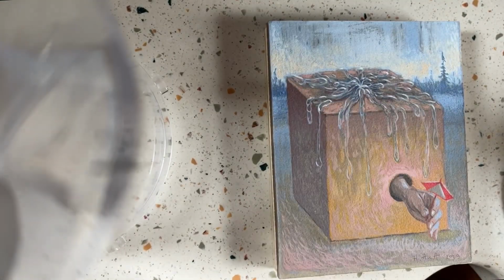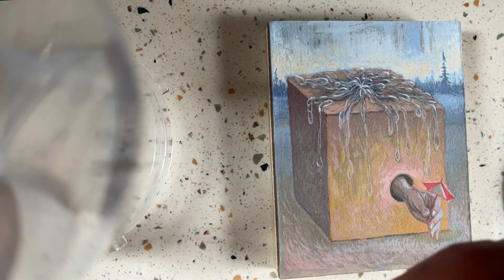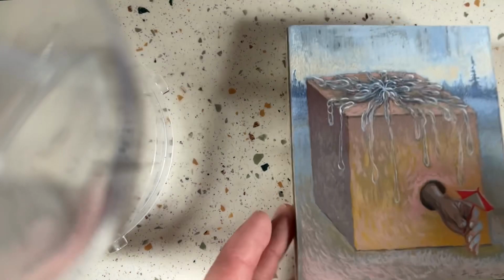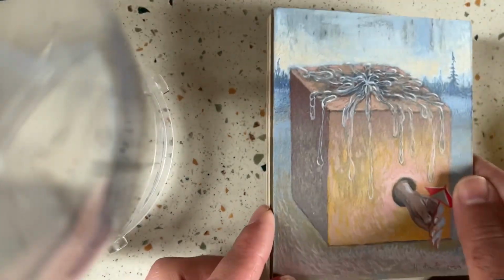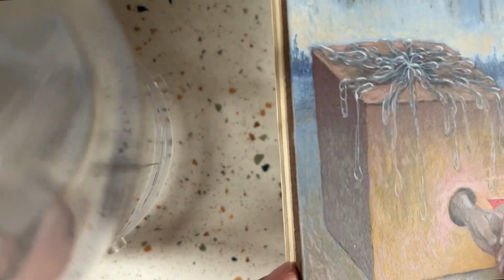All right, so I just have my phone kind of propped up on a cup here. So let's see if I can do this without knocking my phone over. I wanted to show you the difference of the surface before and after I buff out the wax medium. So obviously this is before. You can see it's kind of got this waxy, somewhat matte surface.